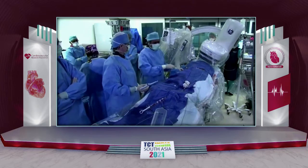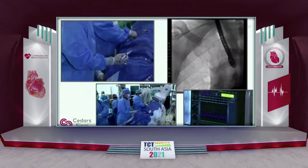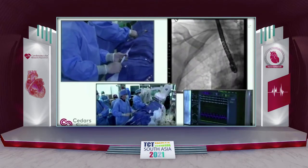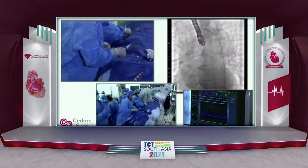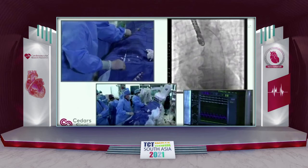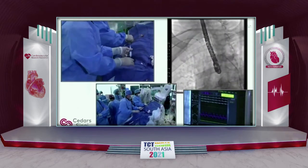There was a time when we were doing a lot of just conscious sedation. But I have to say that with so many TAVR centers now and routine TAVRs being done at most of the peripheral hospitals, we tend to get now a lot more complex cases.